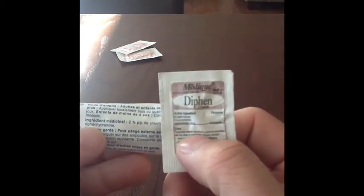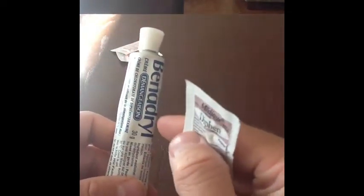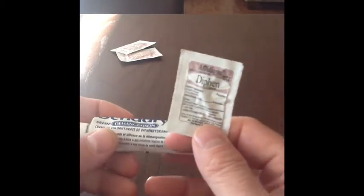You see, different brands have the same stuff. So if you put a cream or anything, it's just that the medication is applied differently, but it can be used for different things. You can absorb it, as well as anything you put on your skin, including a patch and stuff like this.